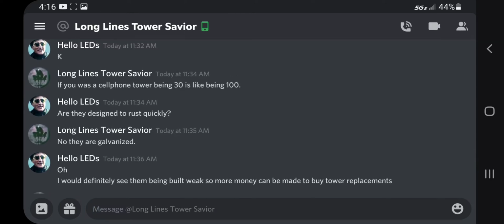It's weird. Seriously, if they're galvanizing them to be protected, what's the use of replacing them after 30 years? You should galvanize them multiple times in their life so they can last as long as they can. Why are you replacing them after 30 years? That's just something I don't get, really.